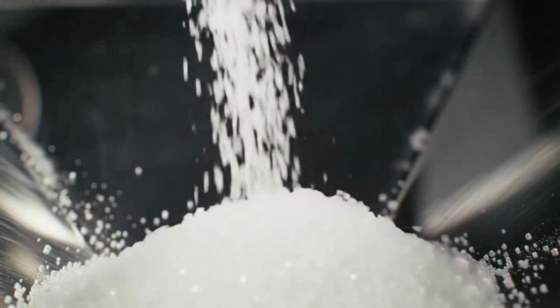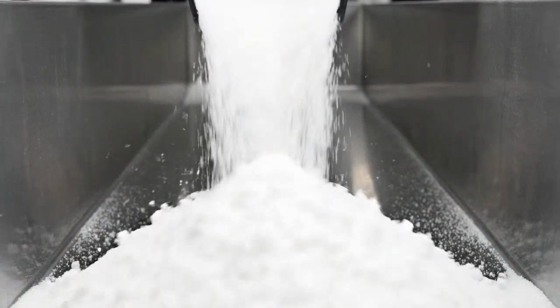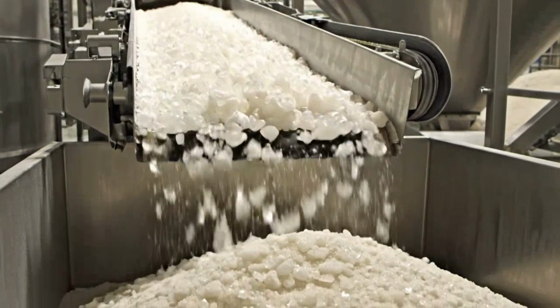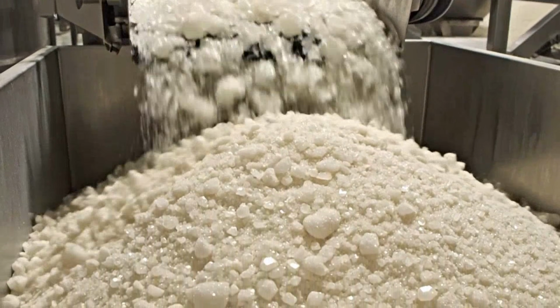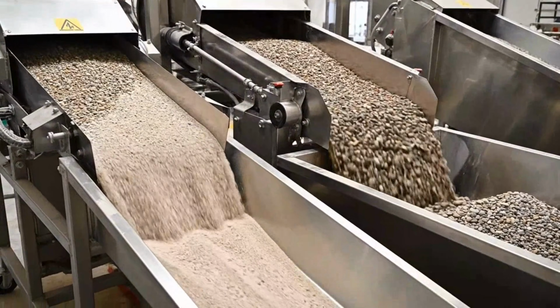In the rotating drum, the crystals are separated by size, with fine ones passing through the screen. The finest crystals fall, like white dust, collected in a separate bin for specialty use. The granulated crystals are perfectly uniform, collected in the main storage bin below.